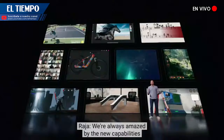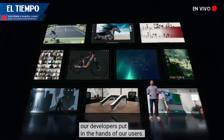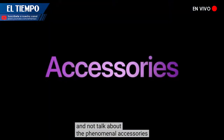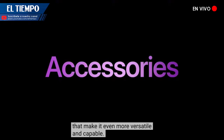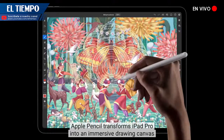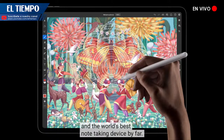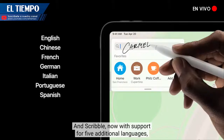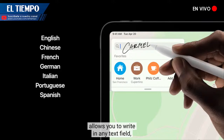We're always amazed by the new capabilities our developers put in the hands of our users. Of course, you can't talk about iPad Pro and not talk about the phenomenal accessories that make it even more versatile and capable. Apple Pencil transforms iPad Pro into an immersive drawing canvas and the world's best note-taking device by far. And Scribble, now with support for 5 additional languages, allows you to write in any text field, so you never have to put Apple Pencil away.